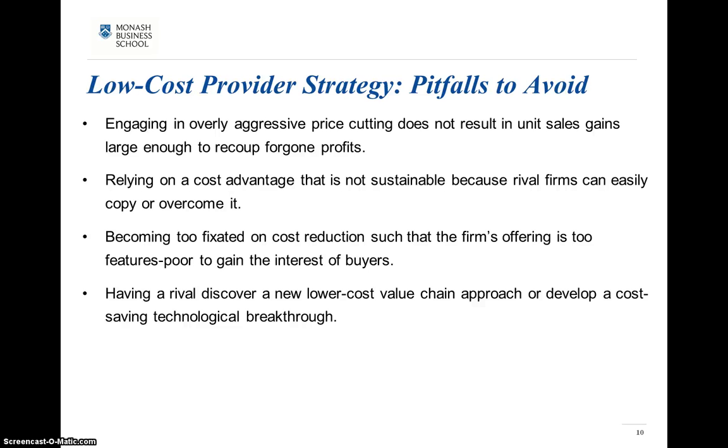Relying on cost advantage is not sustainable because rival firms can easily copy or overcome it. Again, I touched on that earlier. What we generally find is that low-cost provider strategies are easy to imitate because if you can drop your price, well then so can your competitor. So it's often difficult to find a sustainable competitive advantage through cost advantage alone.